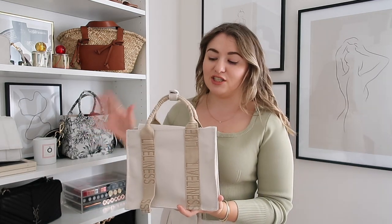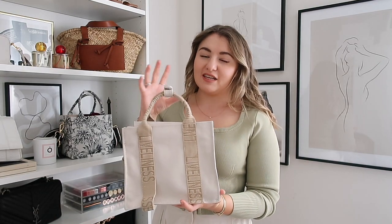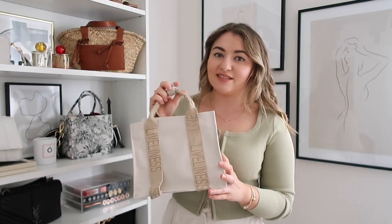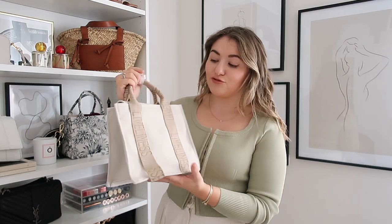As much as I love my H&M one, when I saw this I felt it's a bit more neutral, a little bit more toned down, and I feel like that's missing from my wardrobe, so I picked it up. I won't lie, from what it looked like online, I thought it was going to be a little bit bigger. I was a bit surprised when it arrived that it was exactly the same size as my H&M one, but I do kind of love that. I think it is really cute. It's this gorgeous beige colour.